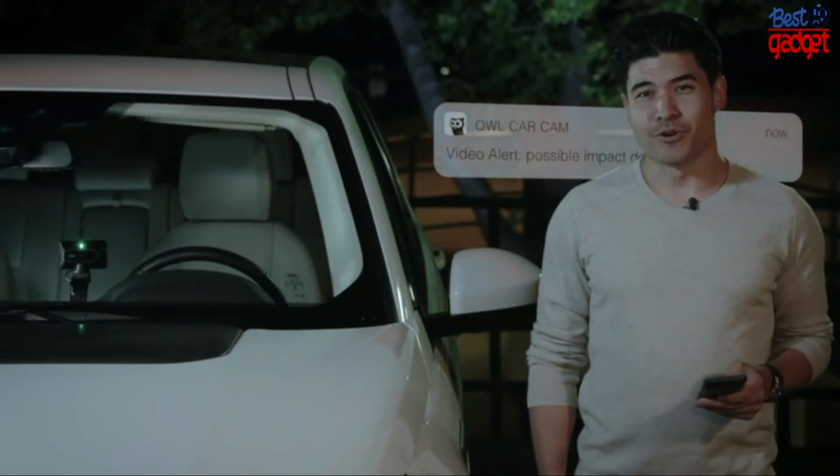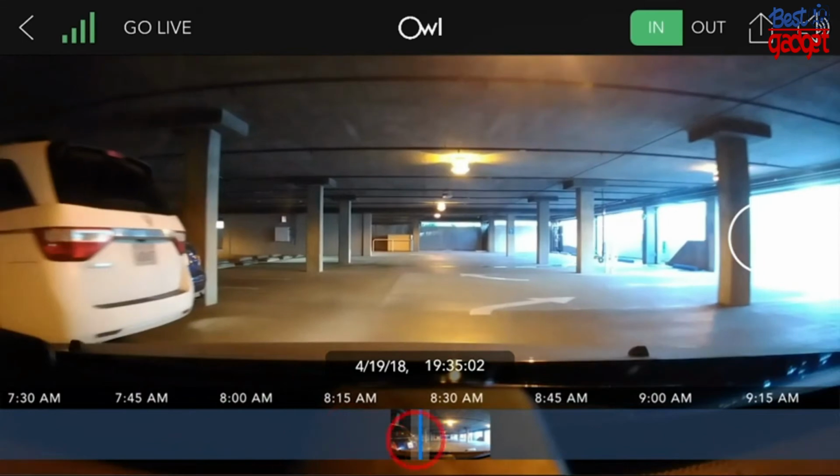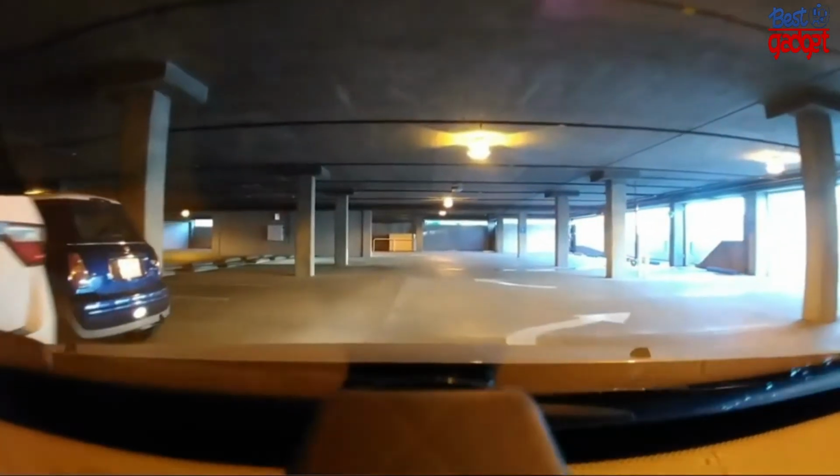Now let's go through how Owl works. This is the Owlcam app. Imagine that I have a pretty rough day. It all starts here when I get into a crash.